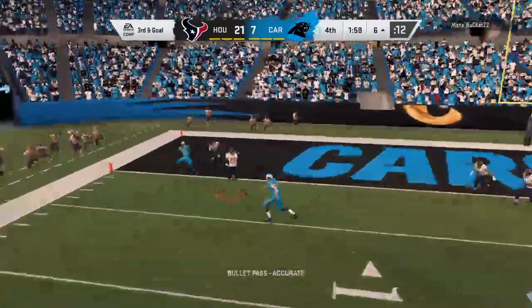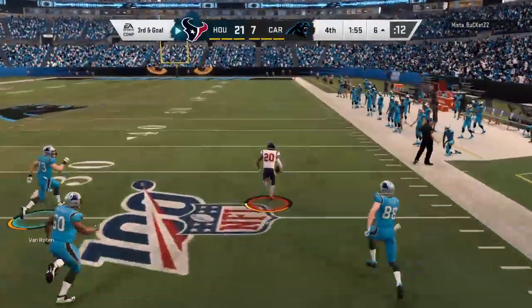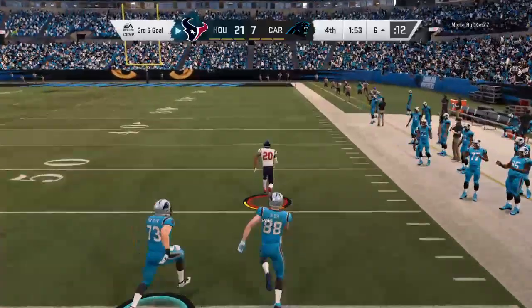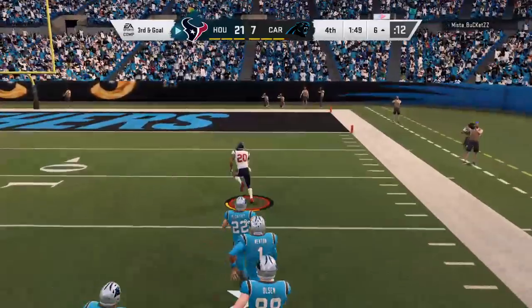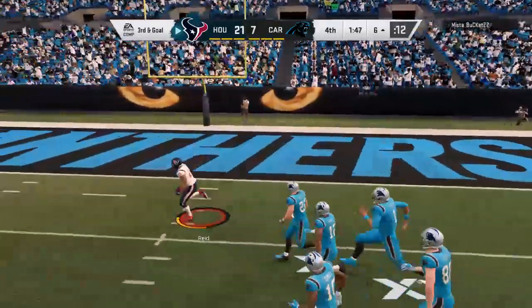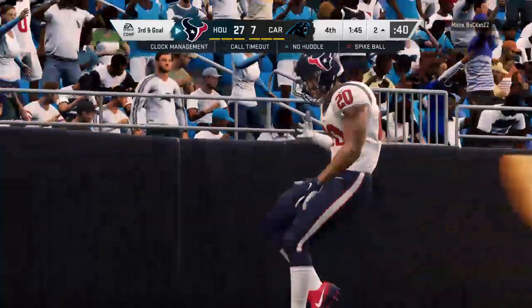Operating from the gun, Newton. And this is intercepted, and that should do it. Picked off by Justin Reed. He's at the 50. He's at the 30. Past the 20. And this results in 6. Touchdown.